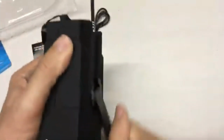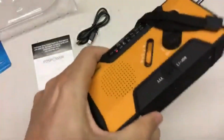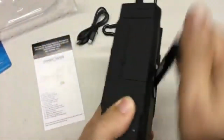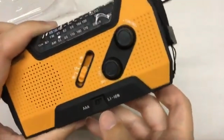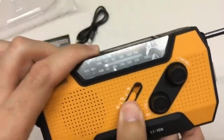Whether you're navigating through a darkened house during a blackout or signaling for help in the wilderness, the flashlight feature proves to be indispensable. This emergency radio with power bank is designed for versatility and reliability, making it an essential addition to any emergency kit or outdoor gear collection.